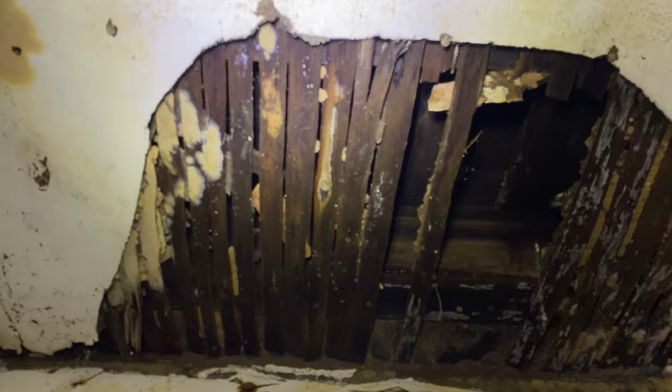Look at that decay. It's wood rot. You can see it's wood rot where it's bowed. And it smells very damp. All the floor's fallen through. Oh, God. Oh, wow. It's crazy what a year can do.